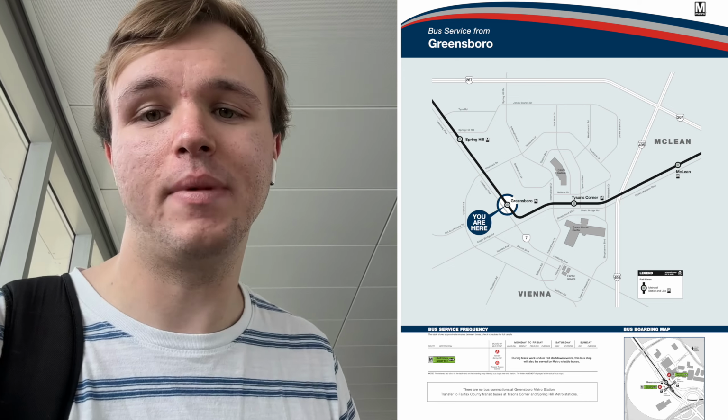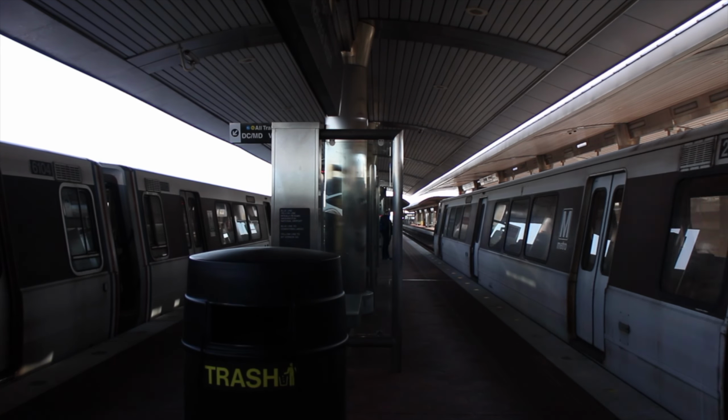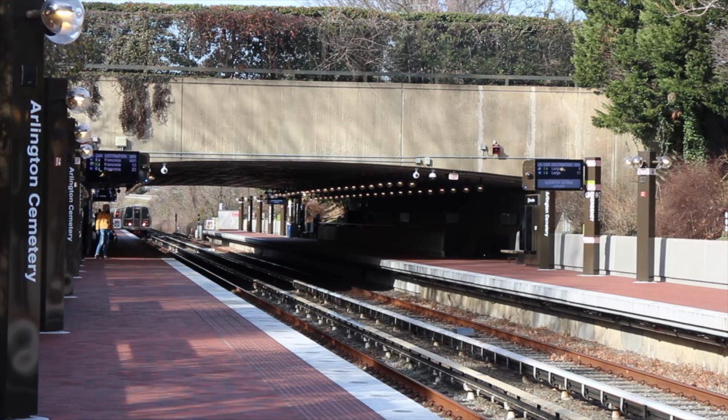The station's main quirk is that it has 0 bus connections, which is exceedingly rare for the DC Metro. The only other 2 stations without bus service are Reagan National Airport, because I guess the Metro's enough, and also Arlington Cemetery, because they don't want public buses at the cemetery.